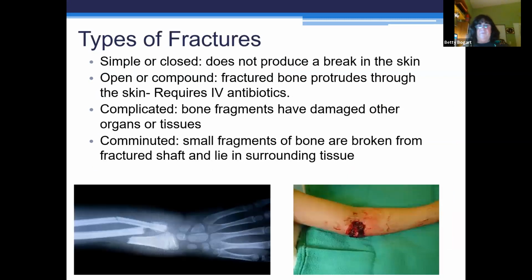Now, there's all types of fractures, whether it's open, closed, in pieces, etc. But the simple one is usually what we get. We know it: it's swollen, it's tender, mobility is low, and we'll do an X-ray and put a cast on it. Now, open ones create a little bit more of an issue.